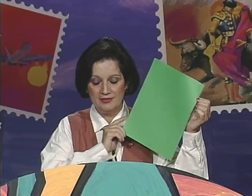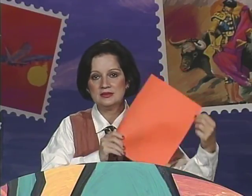So let's see this one. This doesn't really change this color. It's verde, verde, color verde. Verde. And let's see this other color. This we studied in a couple of lessons back. Anaranjado.